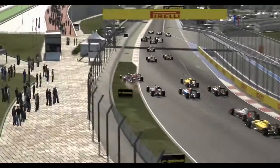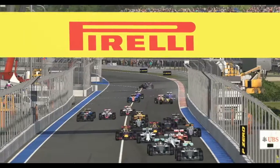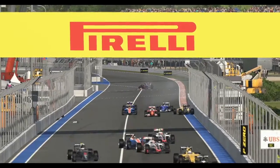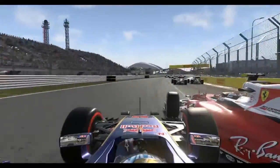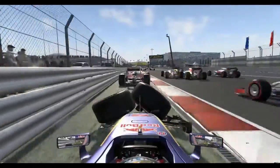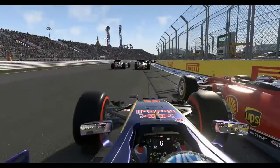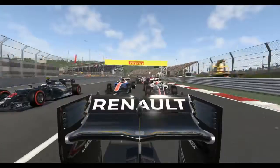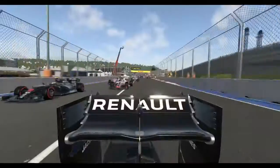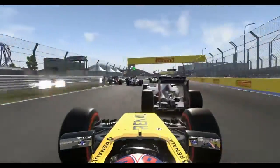Here's Carlos Sainz's incident. He's been pushed off by the Ferrari, and he's gone straight into the wall. Both his tyres are gone. Carlos Sainz, after a really good result in the Chinese Grand Prix, finishing in 7th, is now out on the first lap. That is unbelievable. Kimi Räikkönen is the Ferrari who has smashed Carlos Sainz off. And wow, what a start to this Grand Prix. We have a safety car on the first lap of this Russian Grand Prix.